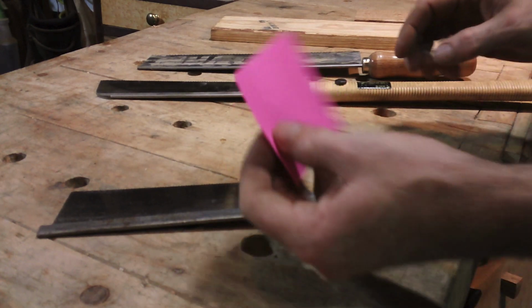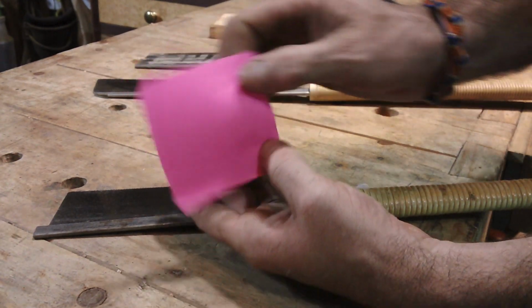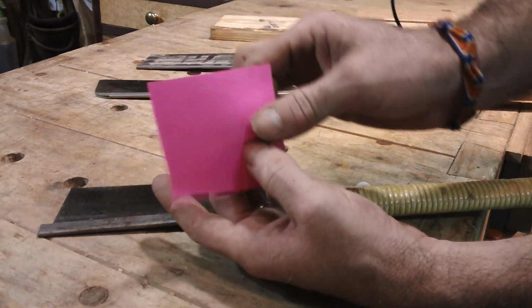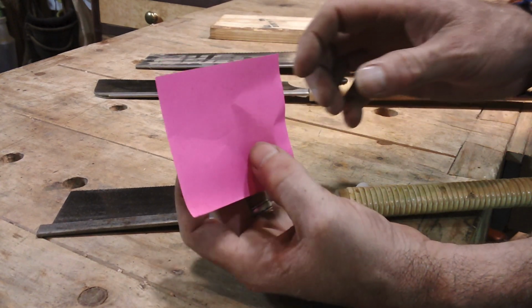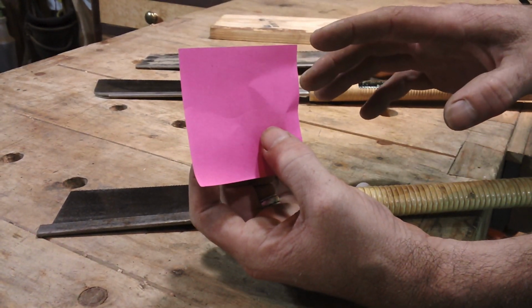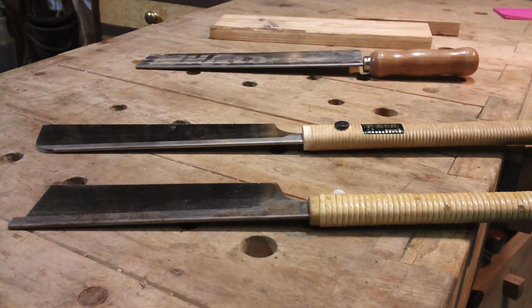The reasoning behind it: if you take a blade of grass or a piece of paper and put it between your fingers and you pull on it, it pulls straight and true. The American, you would have to push on it and it buckles up. I believe you get a straighter cut, you also get a much finer cut, and you can do finer joinery. And this is my go-to saw for most everything. I'll give you a little demo.